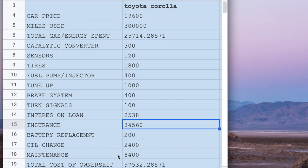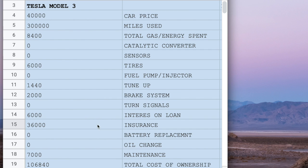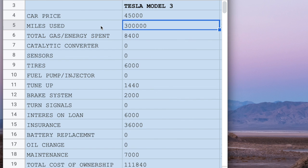Now let's look at the Tesla. Have you been thinking of getting a Tesla? Well, let's look at the numbers. Let's look at what the numbers say. If you get a $40,000 Model 3 car, I think that's doable. I think most people are saying 55. Let's go with 55. Actually, let's just leave it at 45,000.